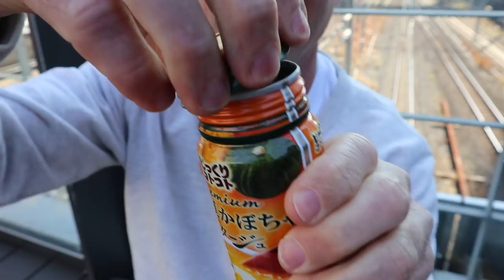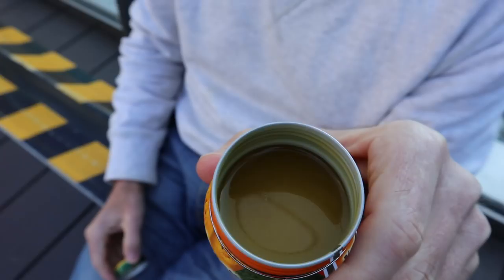The next one's going to be pumpkin soup, or pumpkin potage, pottage. Pottage is like soup, right? Okay, here we go. How does it look? They got the color right, don't they? Yeah. Mmm. Wow. Sweet. Really thick. Surprisingly thick. Oh. Very rich taste. This is delicious. Unbelievable. I don't know how they do it. This is the best pumpkin soup I've ever had. I think this is the only pumpkin soup I've ever had.